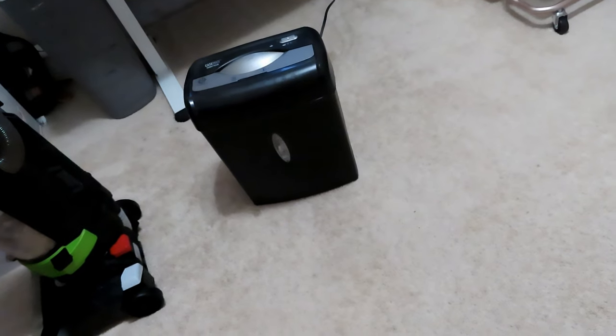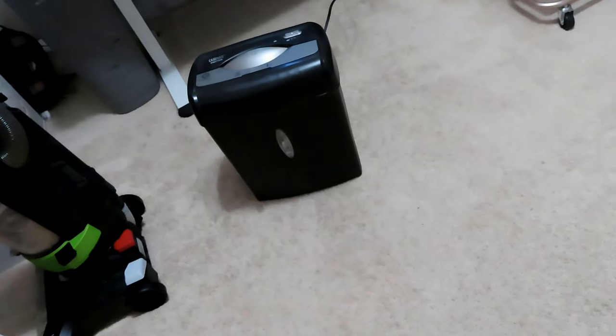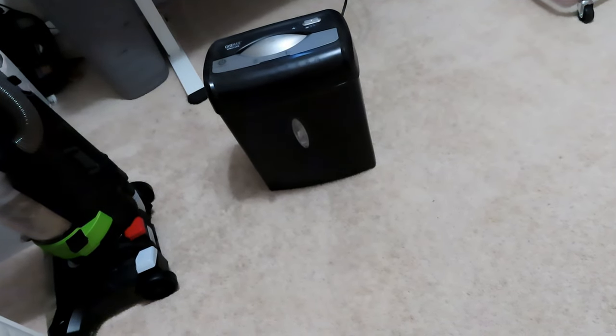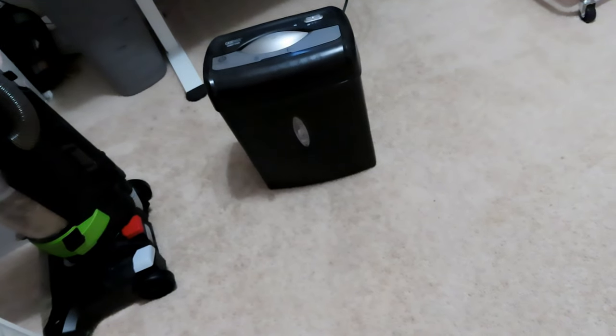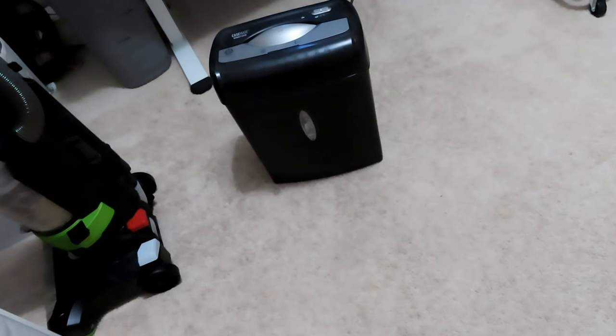I brought in my shredder so that I can shred any financial documents or personal documents that I wouldn't want anybody to have any information. It looks like it's pretty full, so I'm going to empty it out into my craft room trash can and set it up, get it ready for the first batch of documents.